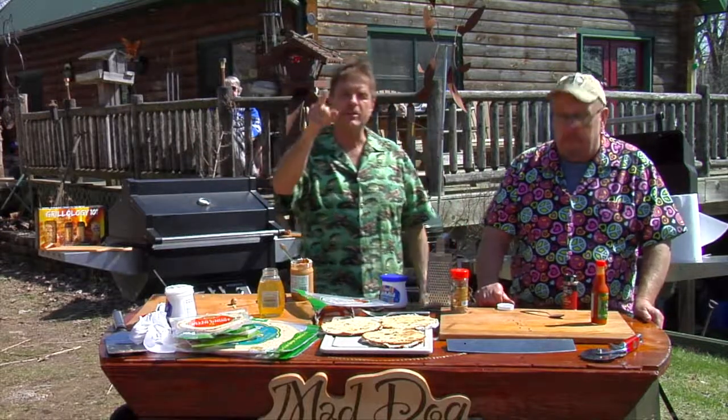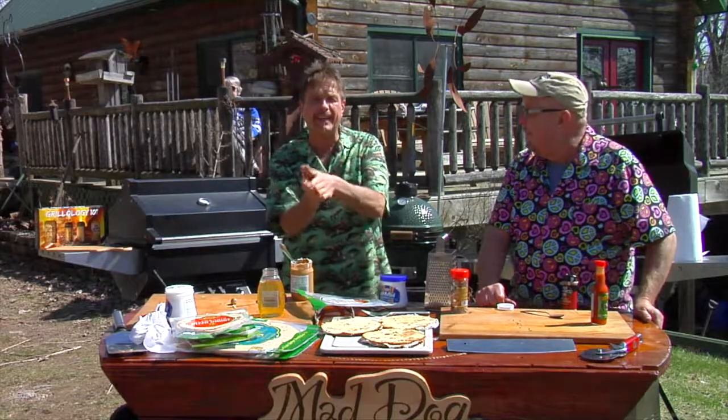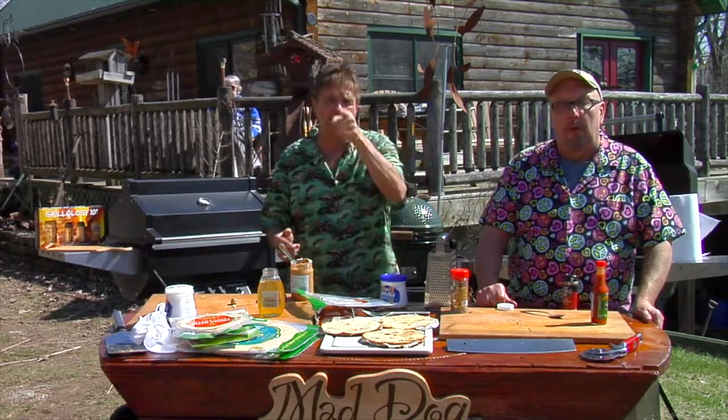We're going to be right back. We're going to be doing some beautiful dessert side pork. Oh, yeah. And some wonderful lemon cake on the grill. With a fennel wine from Minnesota.